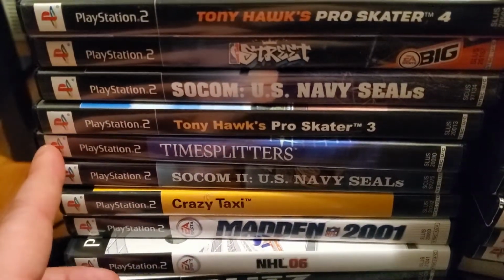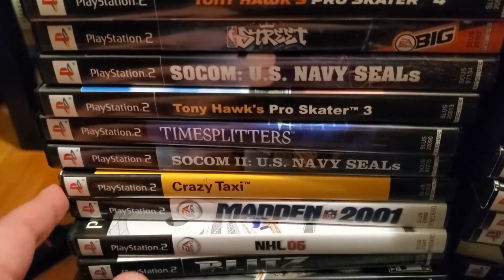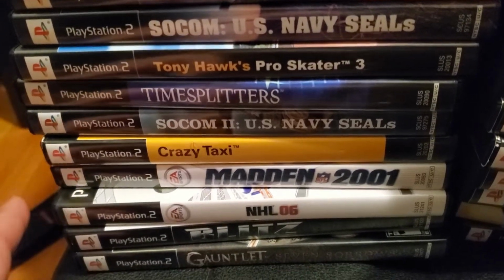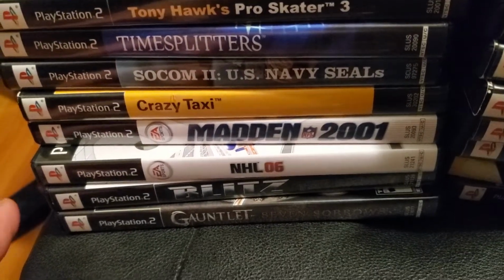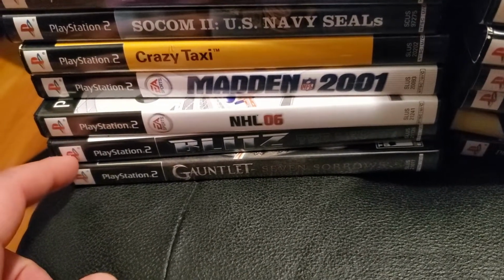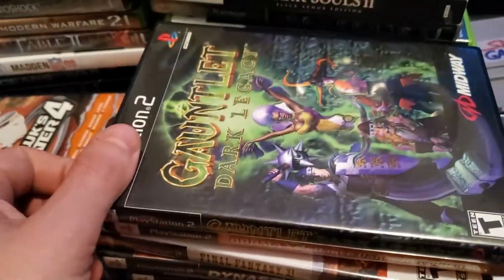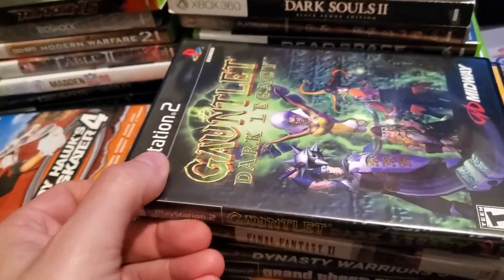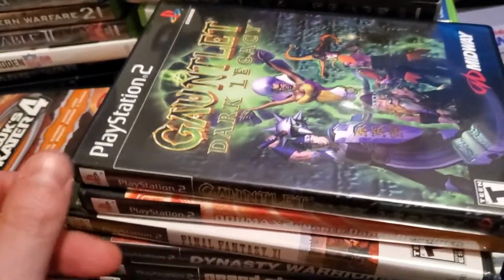I actually have this loose, so this is going to be an upgrade for me. SOCOM 2, Crazy Taxi. I might have greatest hits on this, so maybe that's an upgrade. Madden, NHL, Blitz the League. I don't think I have that. Gauntlet 7 Sorrows, I know I have, so that'll get traded. Gauntlet Dark Legacy, awesome pickup. I'm pretty sure I have it already, so this will probably go for trade.